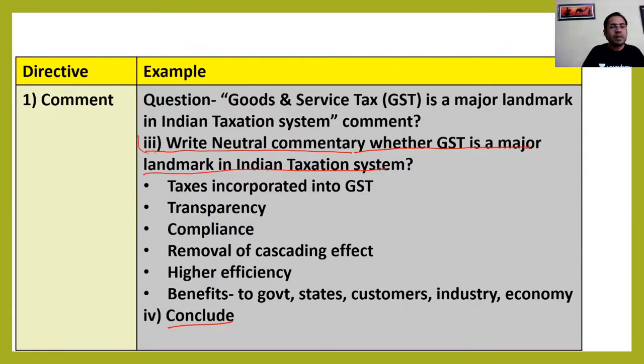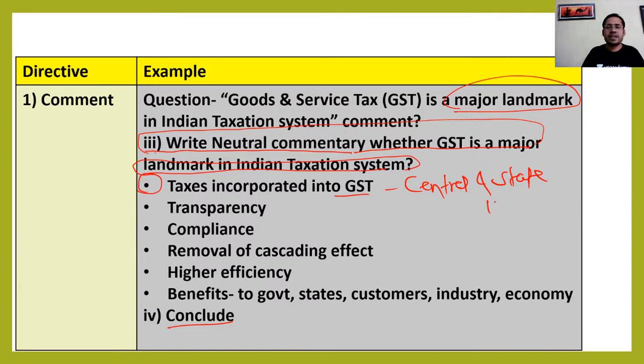Then as a neutral commentator, as a neutral expert, you have to tell whether it is a major landmark or not. So how is it a major landmark? Various taxes are incorporated into GST. There are central taxes and state taxes. So you can call it a single tax. GST is a major landmark because it is bringing more transparency. There will be more tax compliance. There will be no cascading effect. It will bring higher efficiency. There are many benefits of GST, for example, benefit to government, to states, to customers, industry and economy.